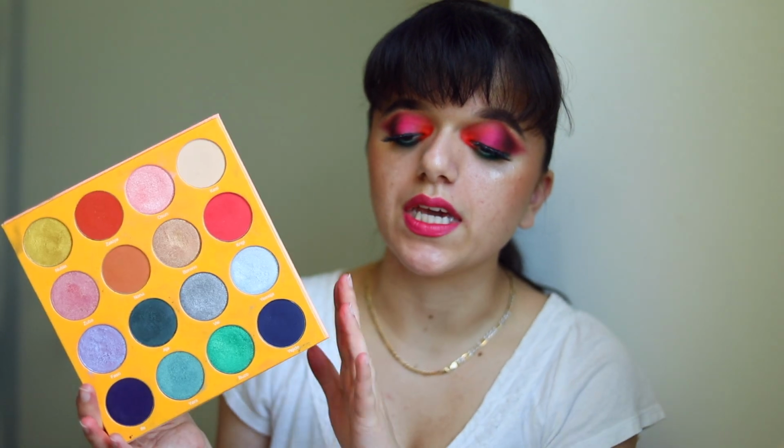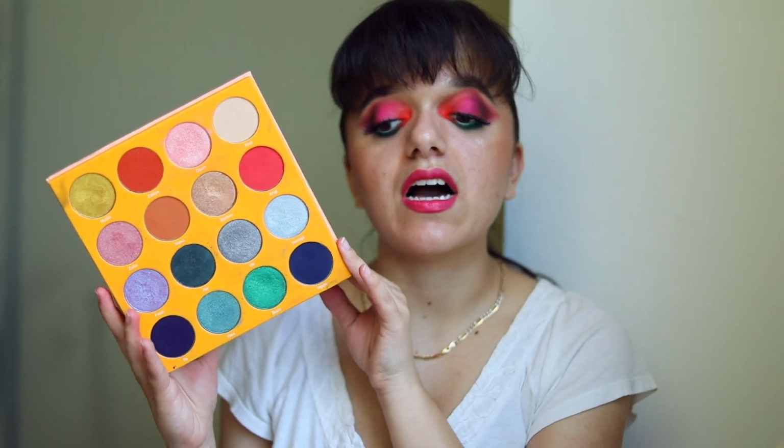So the next palette is one that inspires me the most, and that palette would be this one, the Juvia's Place Magic palette.